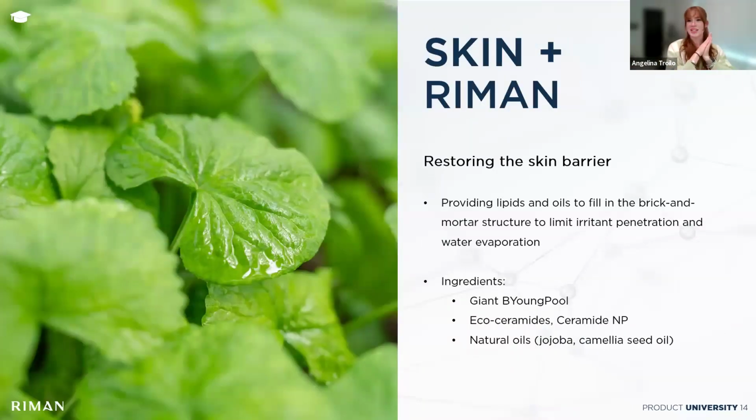All right, so skin and RIMAN. How is RIMAN and what RIMAN ingredients are doing for the common issues of your skin, for the general skin health? And I want to mention that the following couple of ingredients I've identified are not an exhaustive list of all the fantastic ingredients in the formulas that we provide here at RIMAN.